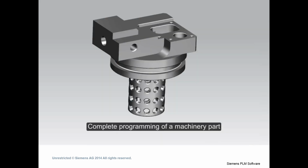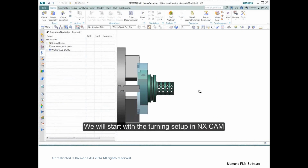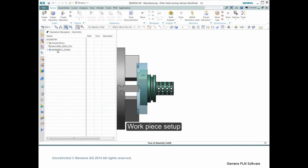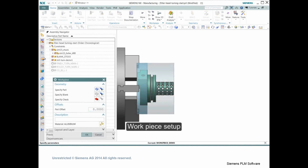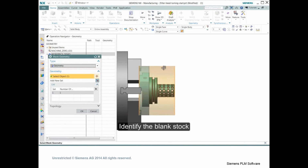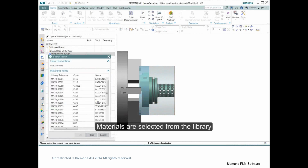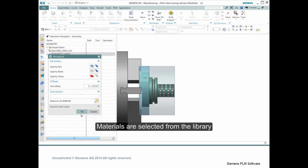Complete programming of a machinery part will be demonstrated here. Here we'll take a look at this filter head part. We will start with the turning setup in NX CAM. Notice we have a workpiece setup. We define our workpiece, our stock, blank, and fixture components. Along with that, we will identify the blank, and we will select the materials from the material library that this part will be manufactured from. Here we'll select aluminum for our part.